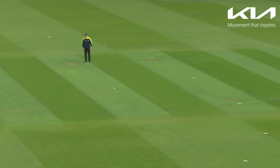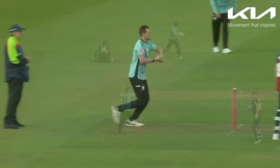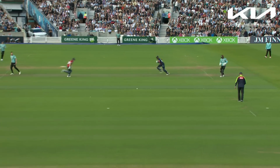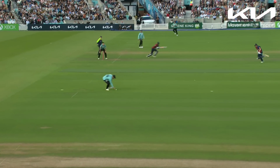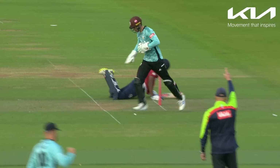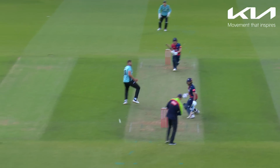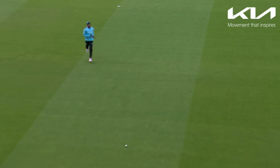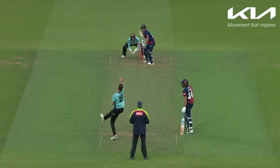Slower ball from Jordan, eased over the top of short third. And Laurie Evans, brilliant. What a powerful throw, but it's made by the pickup. The pickup and the throw in one motion. That is brilliant. There's no need to trigger the arm. It's already poised to fire in the bullet. Wonderful outfield at the Kia Oval, getting full value for your shots.